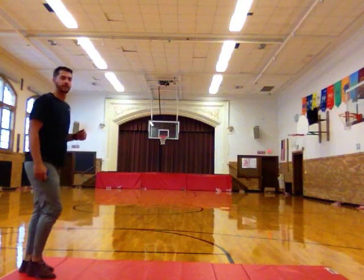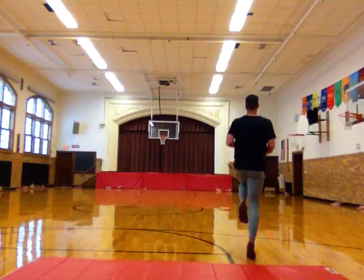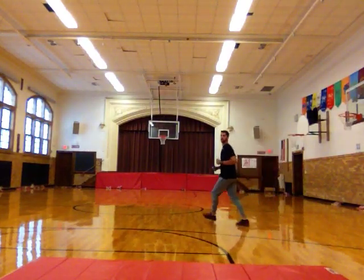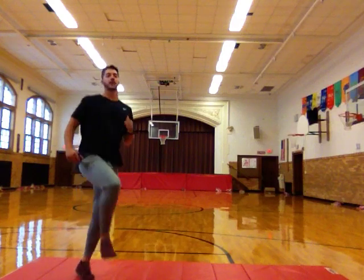When you go a little bit faster, it's going to look like this. I'll go back here so you can see me. Stepping and hopping. These are 3 skills that you're going to need during today's activity.